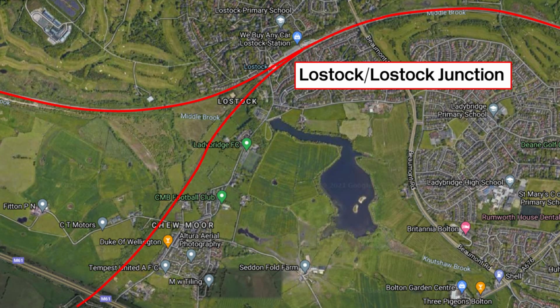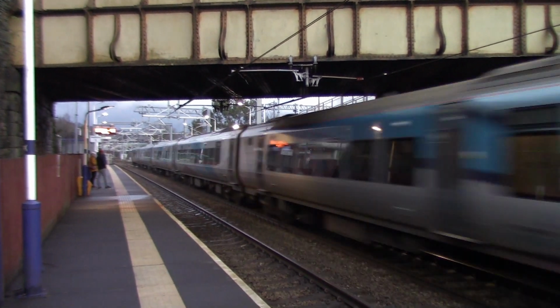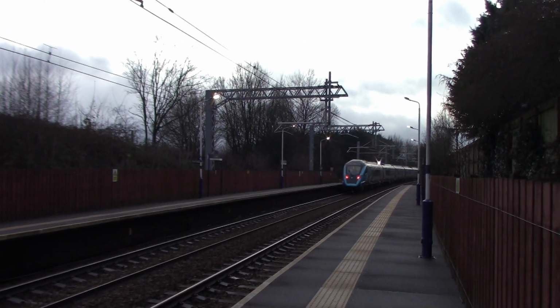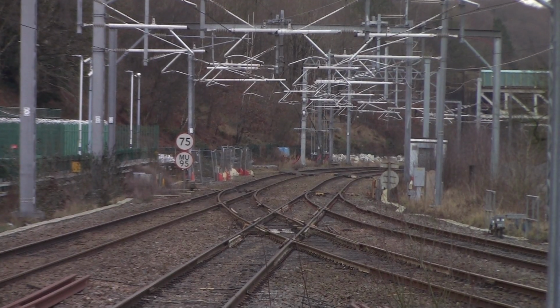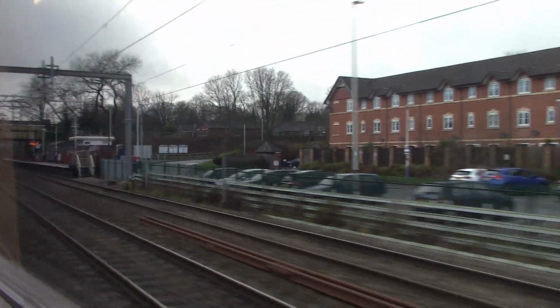I would also like to take this time to add some additional information about Lostock Junction Station, is that it replaced a station which opened on the 20th of November 1848 known as Chew Moor. This station didn't last long as it closed in August 1852, the same year as Lostock Junction Station opened. And just right behind me here is the actual Lostock Junction itself, where the line from Westhoughton joins onto the Bolton corridor between Bolton and Preston.